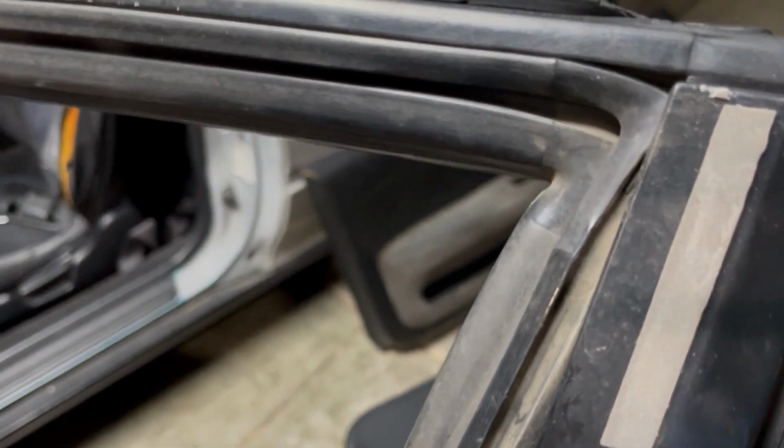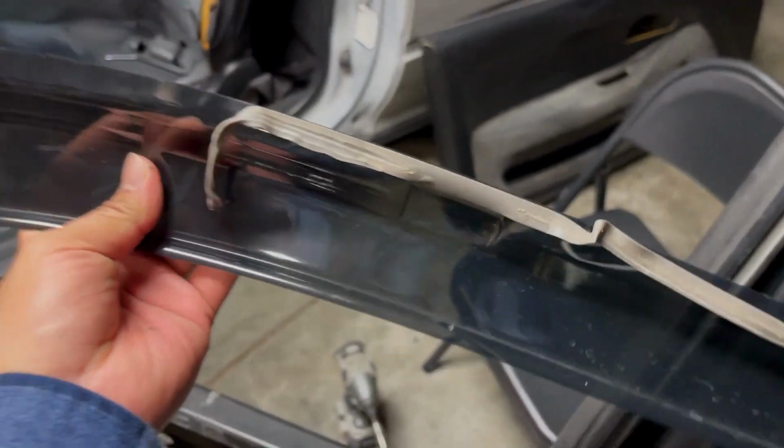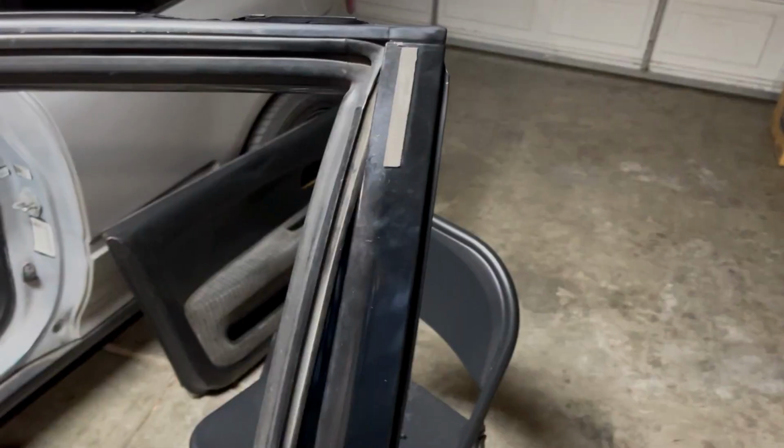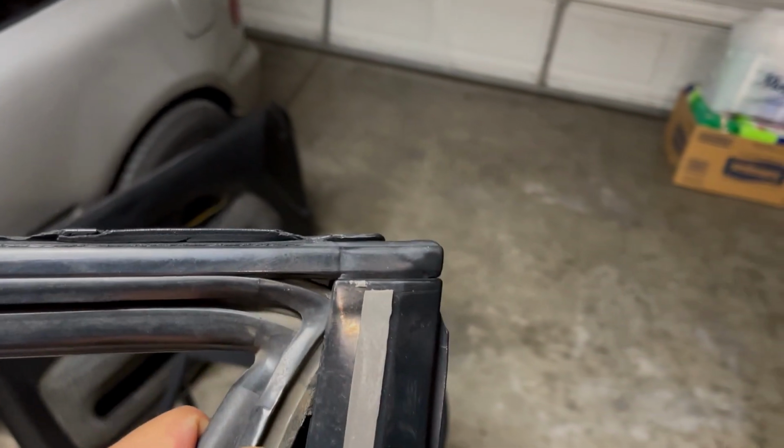See, it was just jamming it into place. But look, oh man, I just made a mess of this. I thought I could save it, but no, there's no saving the double-sided tape. Oh well. At least now we can keep pulling.